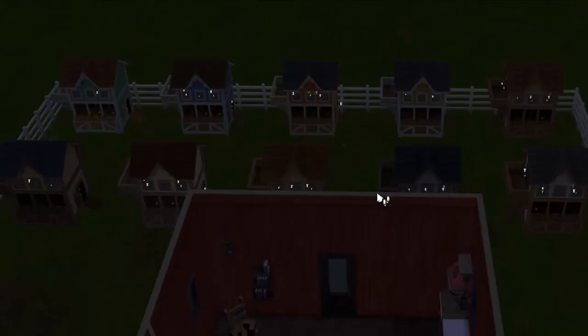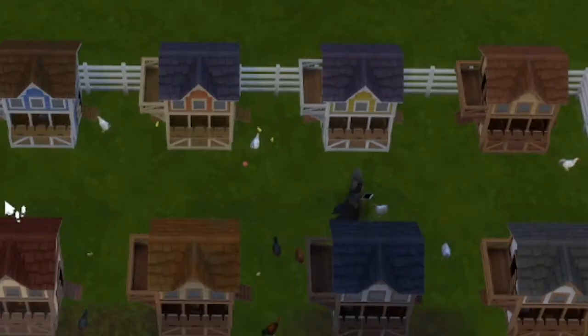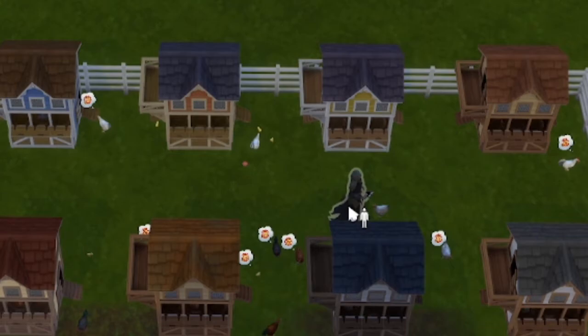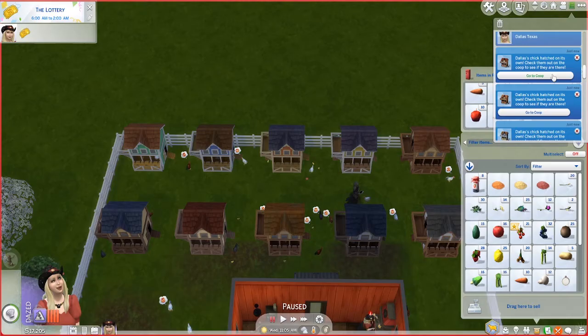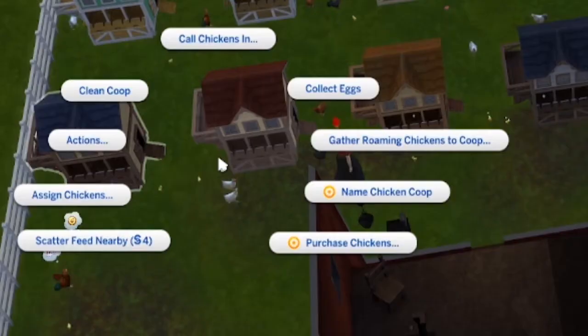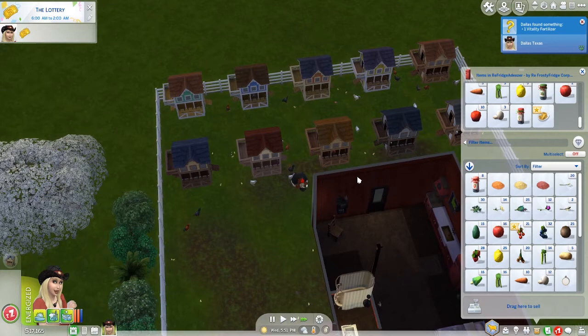So many chickens. Grim got another one. Grim, how many are you taking? Snuggle, unnamed black hen, that's enough out of you. Oh, she passed out. Oh, no, no, no, no, no. That's the first time that's happened. And I don't know where we left off.